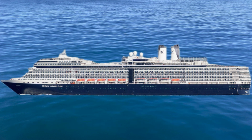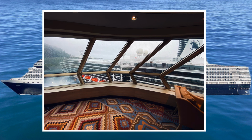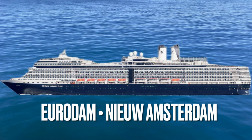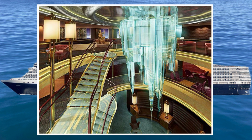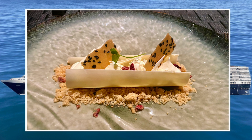If at first glance you don't notice much of a difference between this and the Vista class, it's because the signature class can be thought of as an enhancement of the previous one. Even though there are only 2 ships of this class, Eurodam and New Amsterdam, they are much more my speed. And not just because it looks like the filming set of Frasier, particularly because of Tamarind, Holland America's Pan-Asian specialty dining. I highly recommend trying the deconstructed yuzu cheesecake. It's like eating a work of art.